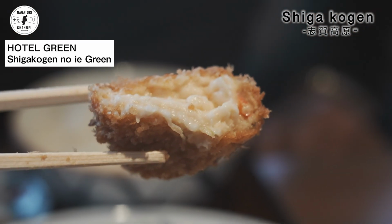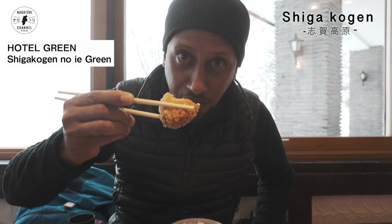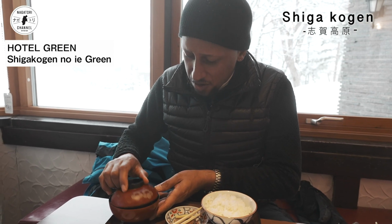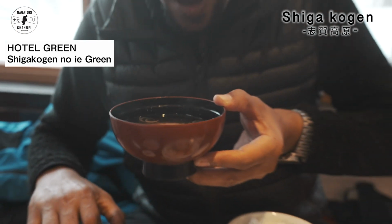The inside of this crab is this creamy crab meat in there, and it is really, really tasty. I love this. As usual, with the Japanese dishes, you get the ever wonderful and tasty miso soup, which is great to warm you up after a nice cold day of skiing.